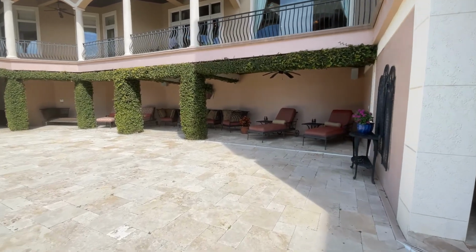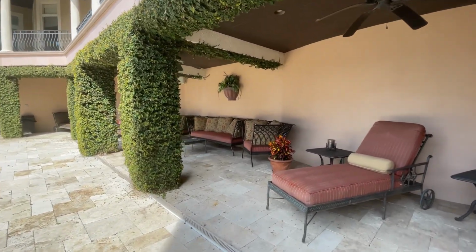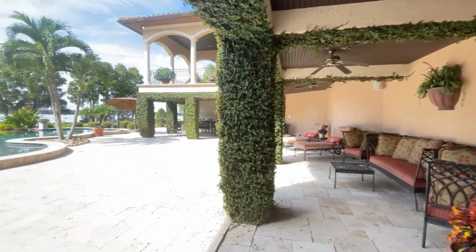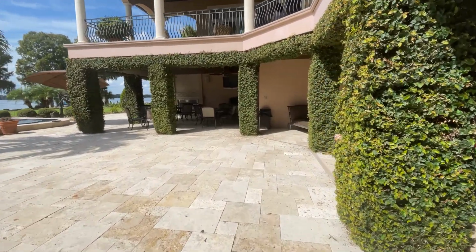This estate sits on 1.5 acres. So when you're outside, you're really getting the full feel of the size of the property. I mean, take a look at this. There's also an outdoor kitchen and fire pit.